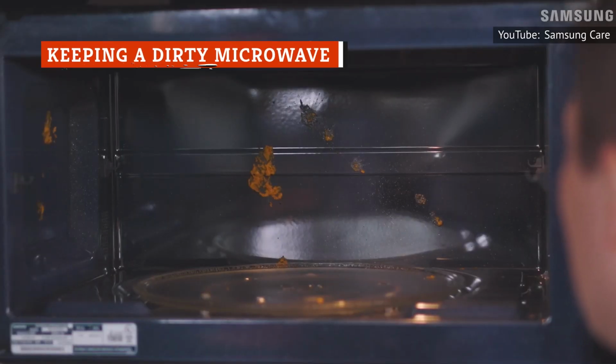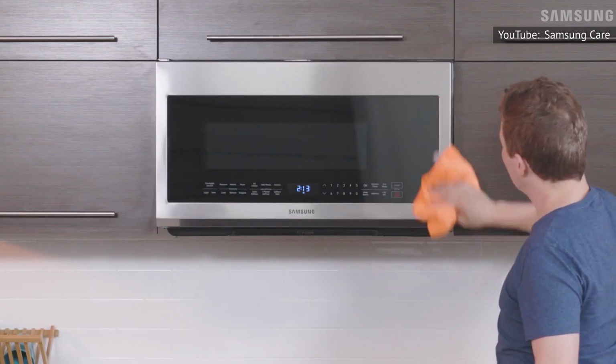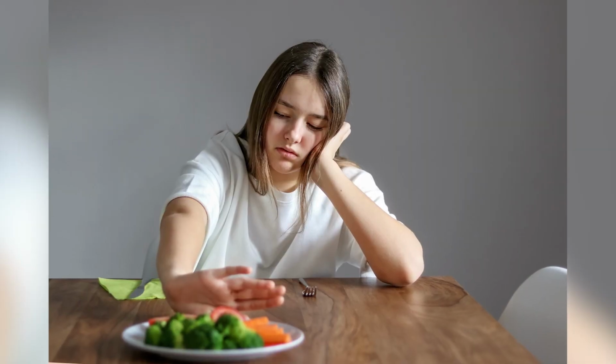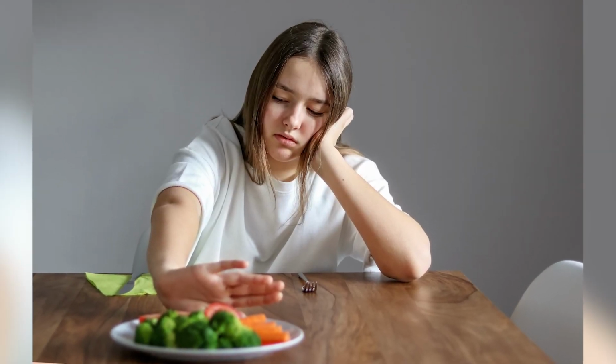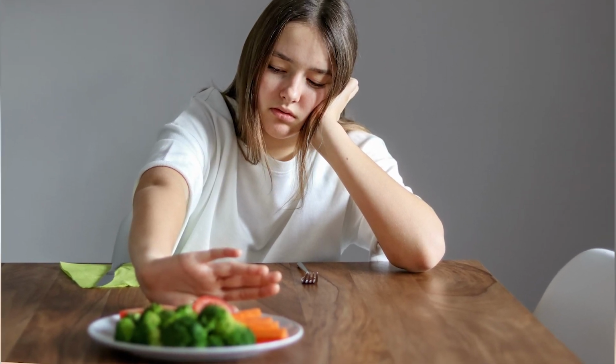Those old food splatters hanging from your dirty microwave ceiling have the potential to drop into your food. Food safety specialist Ben Chapman told Vice the heat from the microwave should kill off any pathogen, but finding crusty pieces of old food in your warmed-up leftovers won't be appetizing.